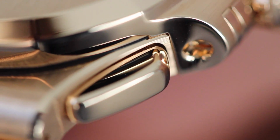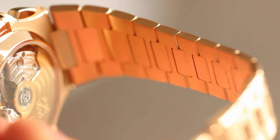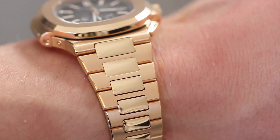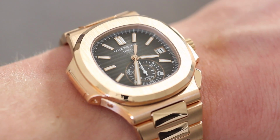Patek Philippe has always been famous for beautifully finished cases and bracelets. Such attention to detail and absolute perfection all round. The brushed and polished surfaces look stunning. The bracelet is like a piece of jewellery in itself, so silky smooth and just sits so well on the wrist. The beveled edges really light up this piece. It looks stunning on the bracelet and on the case as well.